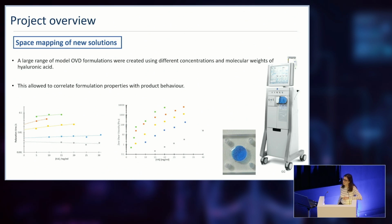In the second part of the project, we basically mapped new solutions. We made new solutions based on the understanding that we got from the first part. And we tried to see if we could actually make some of them within the space that we thought was ideal for each parameter that we've measured, like viscoelasticity, relaxation time under extensional, just elastic behavior at some point, mostly viscous at other points. And we successfully created some solutions that we believe had improved viscoelastic properties.